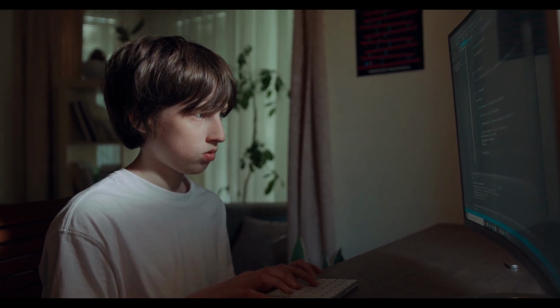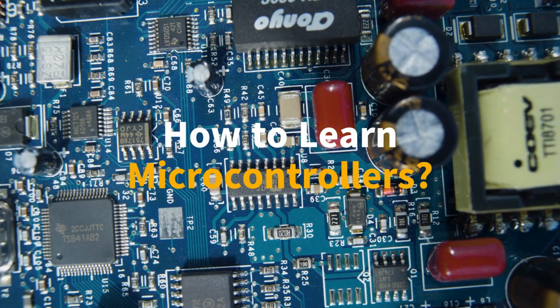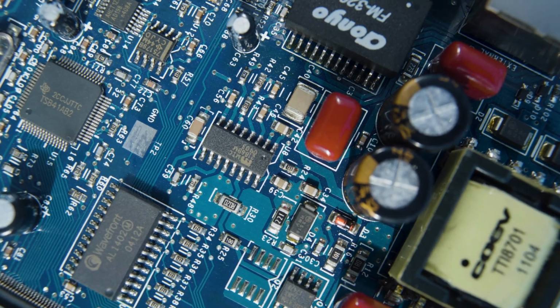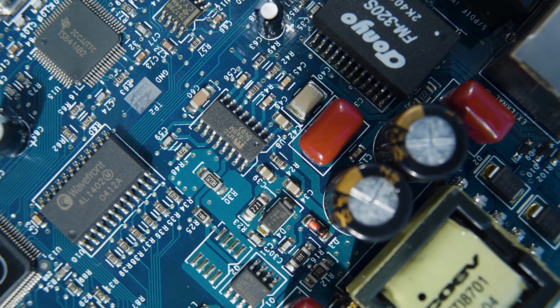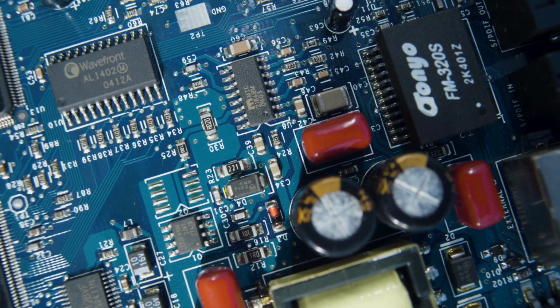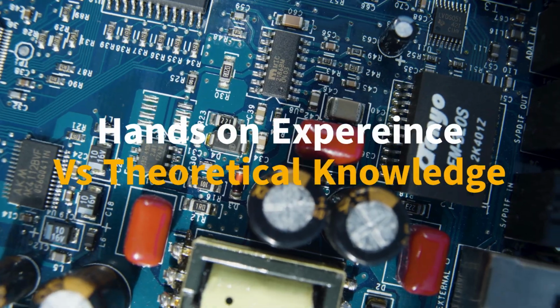How to learn microcontrollers? Learn any microcontroller architecture and programming basics. After becoming an expert in one microcontroller, switch to another microcontroller. Practice them by doing hands-on projects. Hands-on experience is totally different from theoretical knowledge.